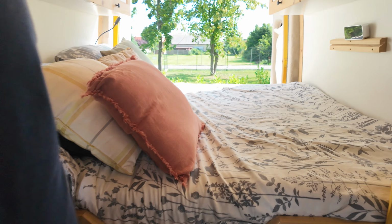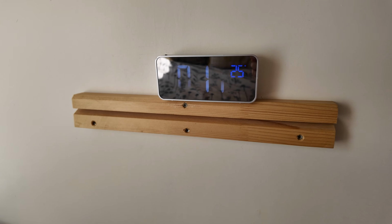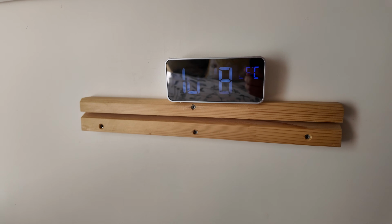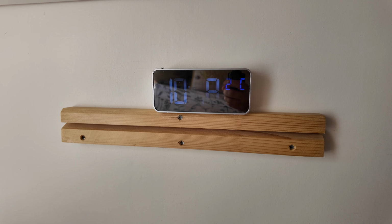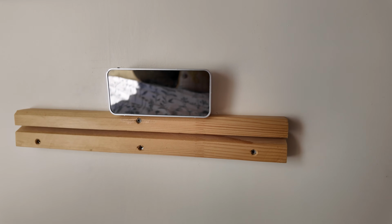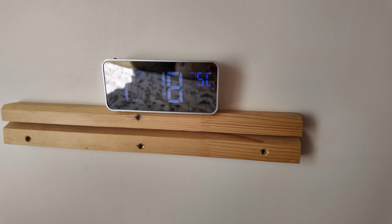And Mark's favourite device of all is my little clock. This is Mark's favourite device, so it gives us a temperature and a time. It's voice activated, or as Mark likes to do, he bangs the wall. Like so. There we go. Amazon, less than 20 quid, bargain.